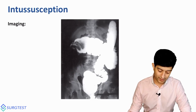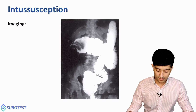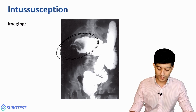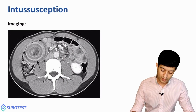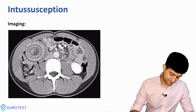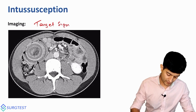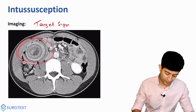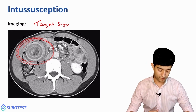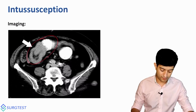When we're talking about imaging, again, when you're dealing with a distal block, it makes sense to give an enema. So this is an adult patient that has a colocolic intussusception. You can see a claw sign quite obviously over there on the enema. There are a few other signs that we need to talk about. The first of which is the target sign. You can see that lumen within lumen has actually produced this target or bullseye appearance within the bowel, which is pathognomonic of intussusceptions.